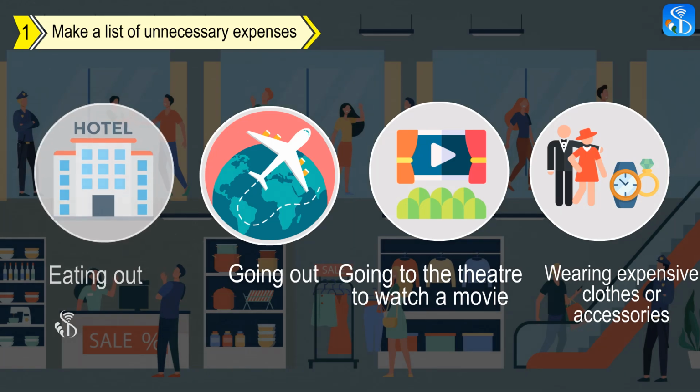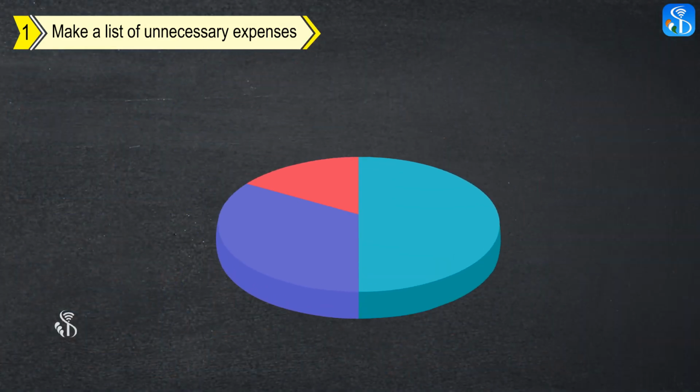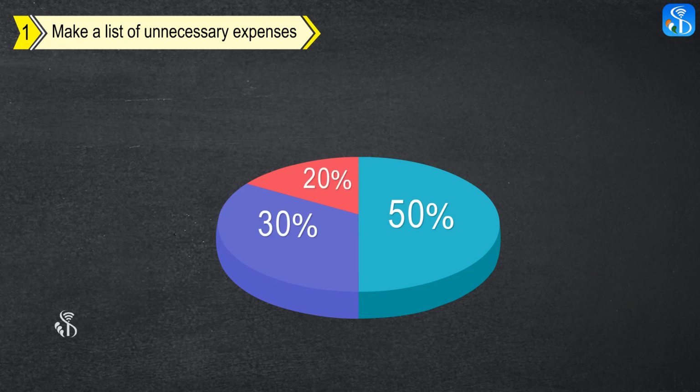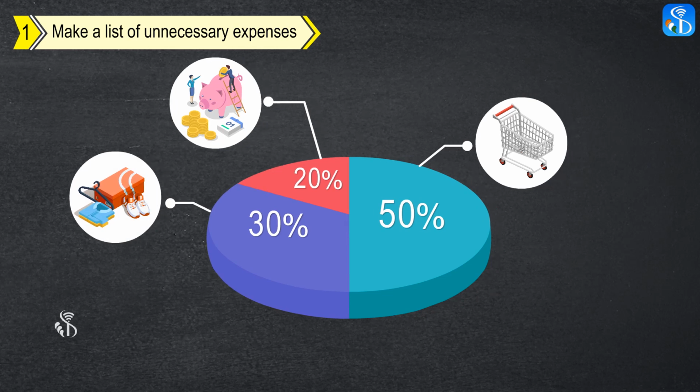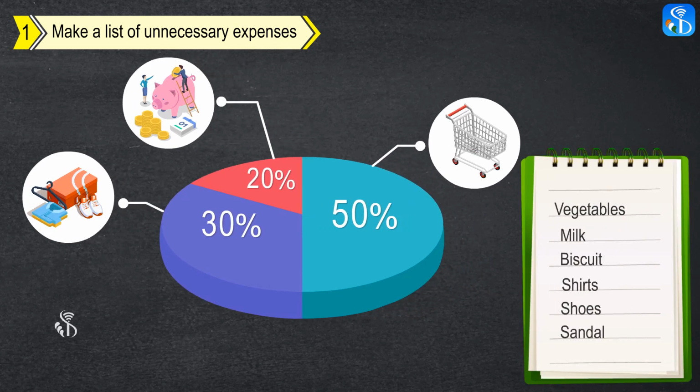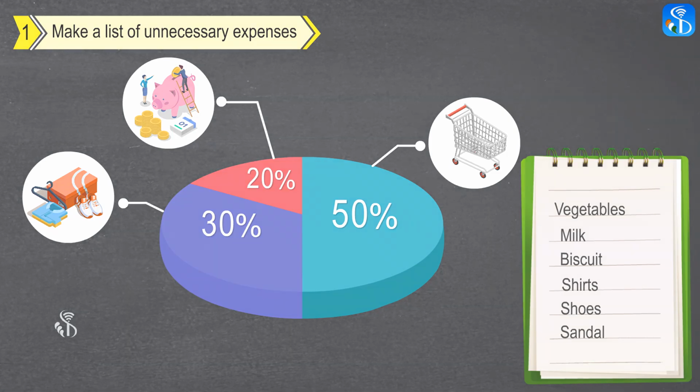The ideal proportion for income management is 50/30/20. Out of this, 50% is for essential expenses and 20% for savings. The remaining 30% includes unnecessary expenses. We want to make a list of these 30% expenses.